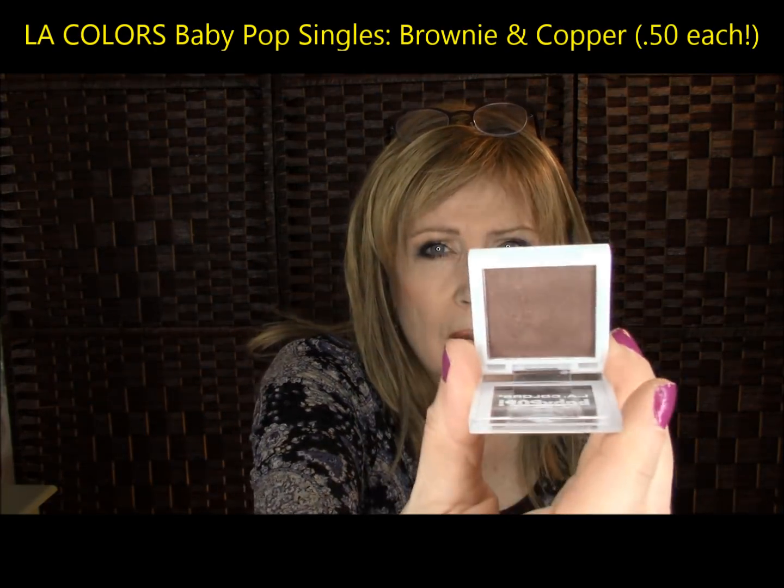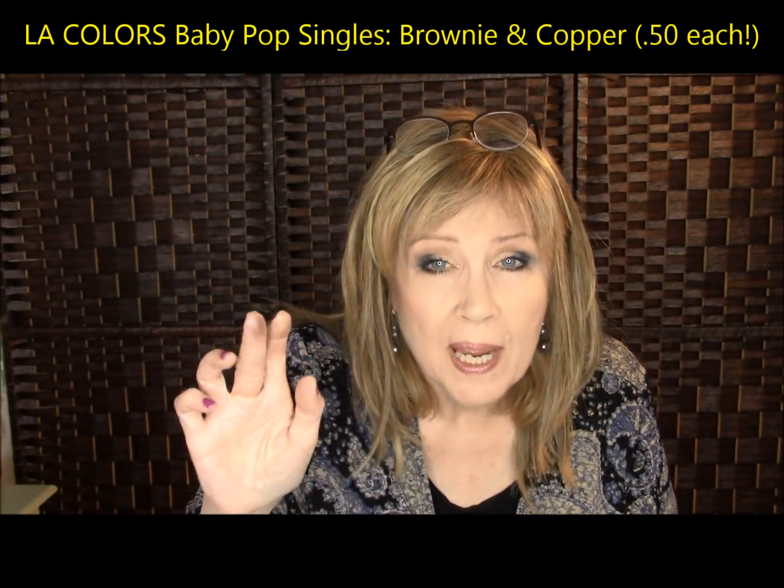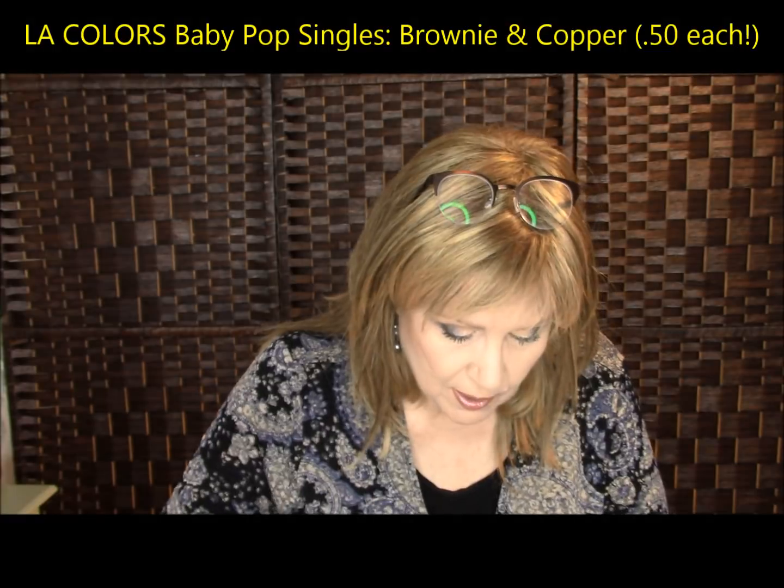Now the Broadway line, I think, is exclusive to Dollar General, but they also have another line there called LA Colors, and that's in a lot of the Dollar Trees and the dollar stores. They had different products than I've seen in the Dollar Tree, and they had little bins, 2 for $1. So I saw these baby pop colors, and I was kind of impressed with these. These seem to be a different formula than the ones in the pans. This is kind of a shimmery brown. It seems like these had a little bit more pigment, and they were 50 cents, which I thought was a great price.